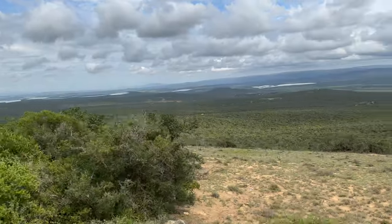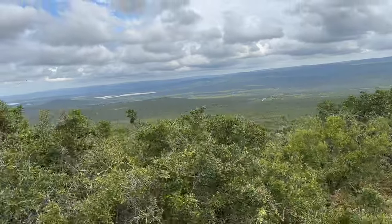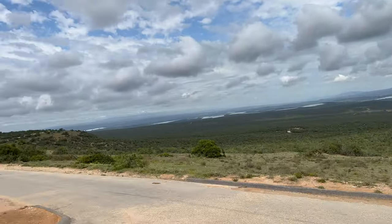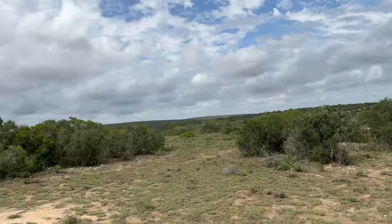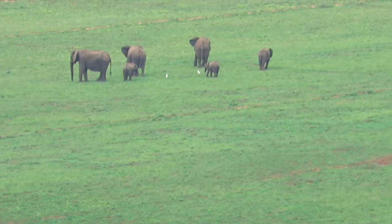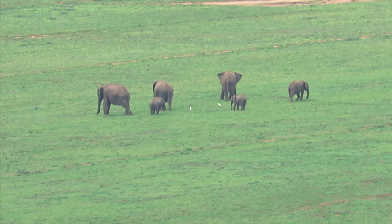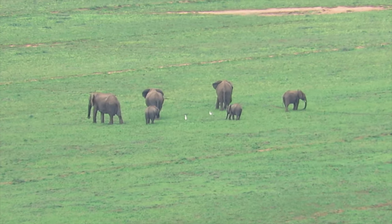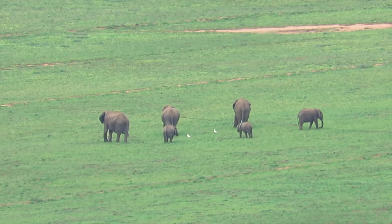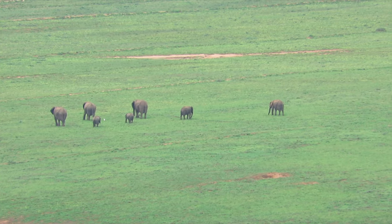The area that is now Addo Elephant Park used to be orange groves, and elephants love to eat oranges. Now that became a problem, so they decided to kill the elephants, save the orange groves. Fortunately, someone thought, let's make a reserve. We'll put the elephants in the reserve, and they can't eat the oranges. After some trial and error, some elephants still got out, but they made stronger fences. They now have over 700 elephants. They started with 12. How incredible is that?